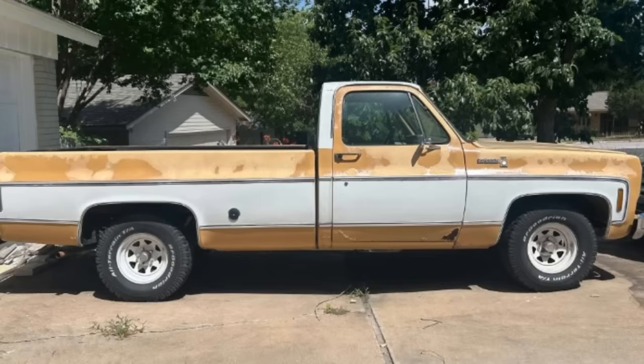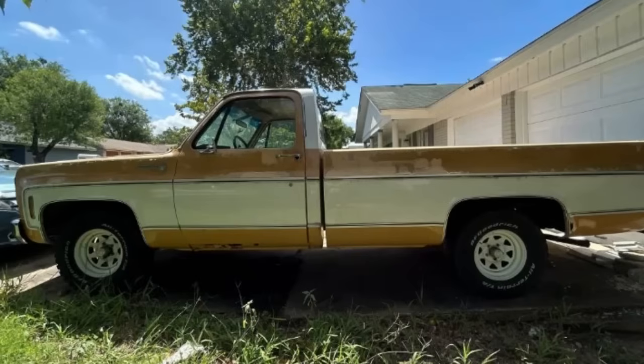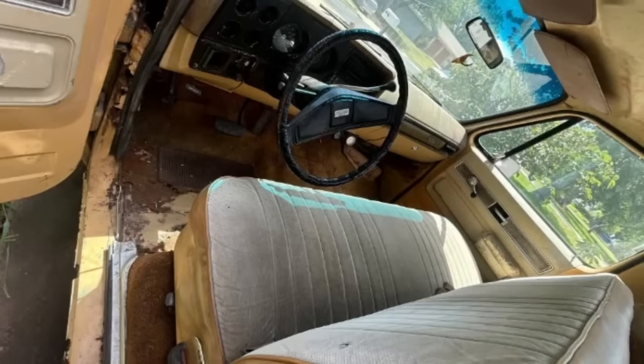$5,000, University Hills. Here's a solid opportunity for anyone looking to bring a vintage Chevy back to life. A 1975 Chevy Scottsdale, priced at $5,000 or best offer, located in University Hills. This long bed classic isn't currently running and will need to be towed, but if you've got the tools and the time, it's got serious potential. The issue is straightforward. It needs a new transmission.